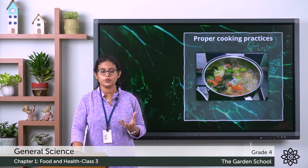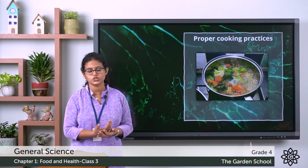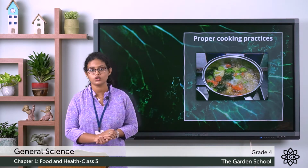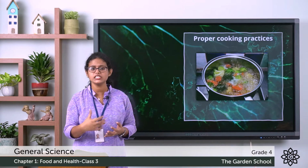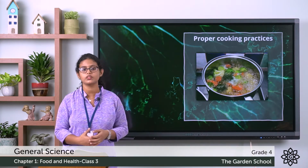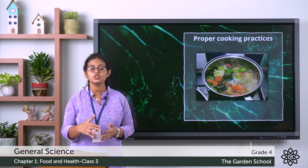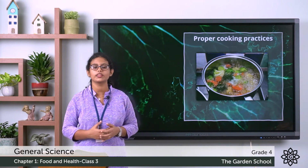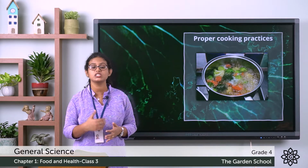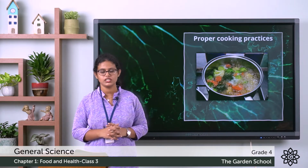The next thing that we need to remember is, when rice or pulses or vegetables are boiled in water, the nutrients which are present in these food items get mixed with the water. So, what you need to do is, you should not throw away that boiled water. What happens if you throw away that boiled water? The nutrients get lost. So, that is very, very important.